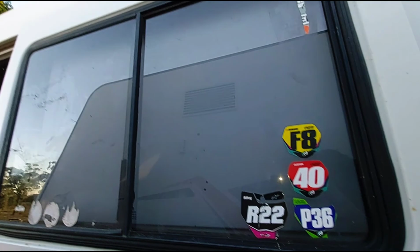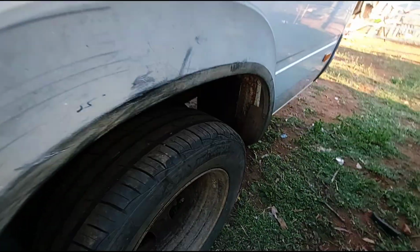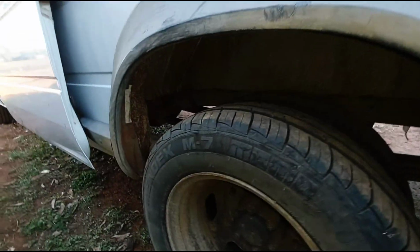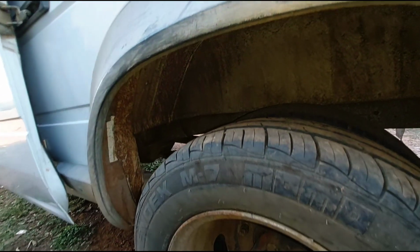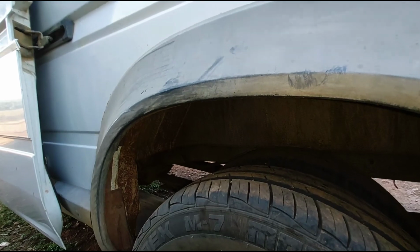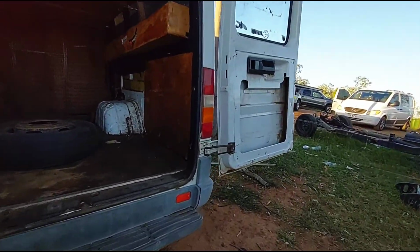But yeah, guys, I'm super excited, just about everything about this van. Again, a little bit of surface rust here and there, nothing that can't be easily fixed. That tire, by the way, looked like it had some decent tread, so I'm really happy about that. For the most part, there's a little rust there, as you can see, a little bit of surface rust.